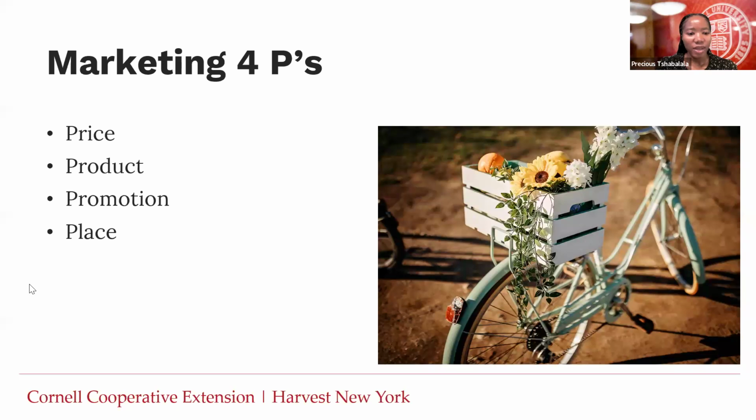So I will start off by refreshing our memory on the 4 Ps of marketing. So in the 4 Ps of marketing, we have price, product, promotion, and place. Price involves setting the right pricing strategy for your products. And a couple of things to consider when pricing is the cost of your product, the existing market or competition, the value of your product, your business goals, the market segment as well.